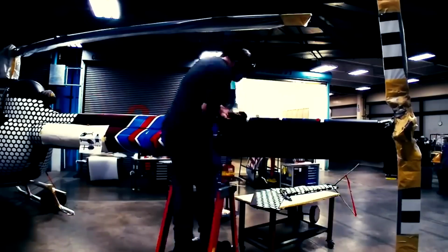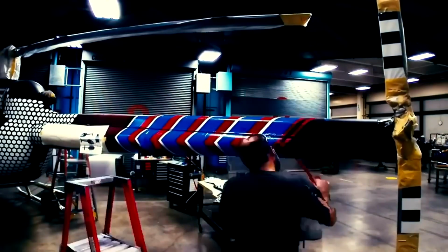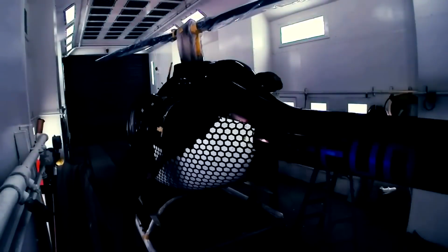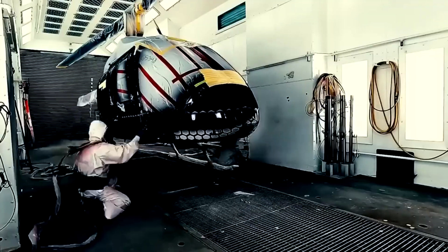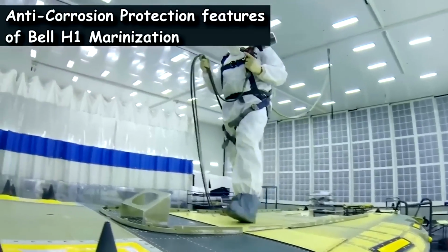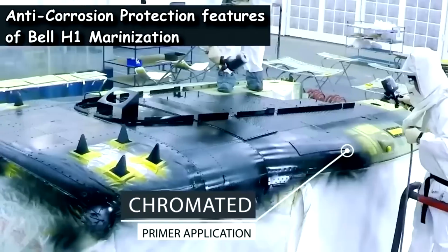For example, Bell has a production facility located in Amarillo, Texas, USA, which produces the AH-1Z Viper attack helicopter for the United States Marine Corps. Bell also has a production facility located in Prague, Czech Republic, which produces the Bell 412 utility helicopter for the European market. The manufacturing process for Bell helicopters involves several stages, including design, engineering, manufacturing, assembly, testing, and delivery.